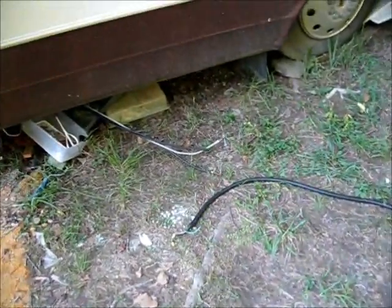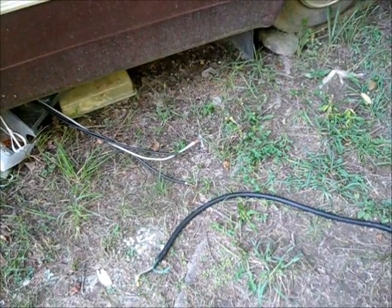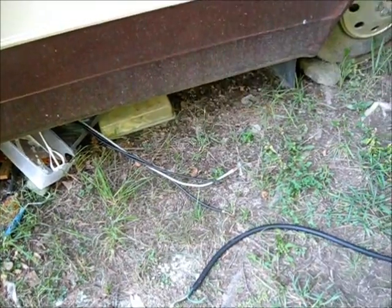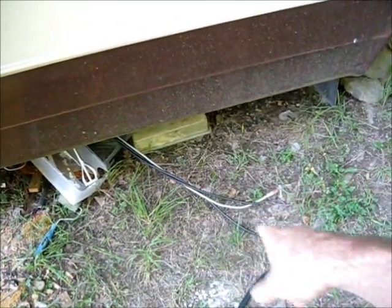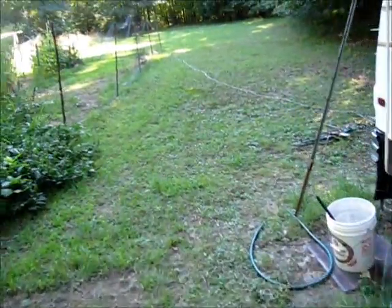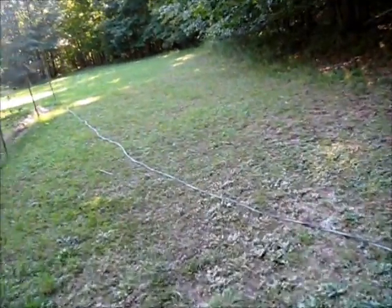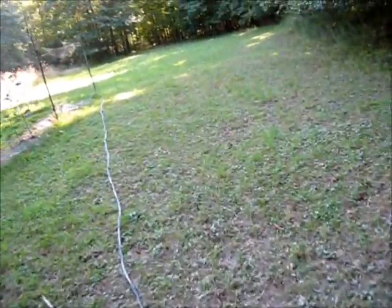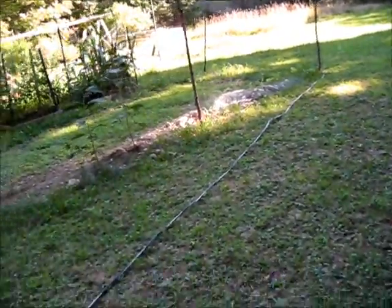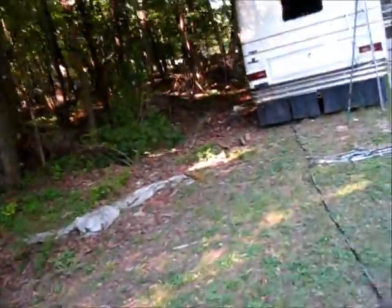I've rerouted the wires from the camper to the RV. It's hot and humid, so I'm out of breath. Now this is some utility line wire that was out in the forest I found last year. And it runs out through the meadow and extends all the way around now and over to my solar panel array around behind my RV.